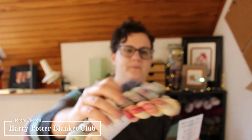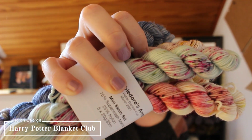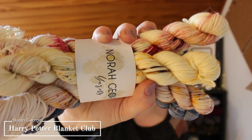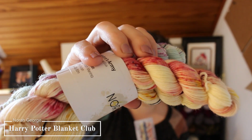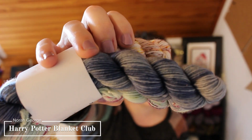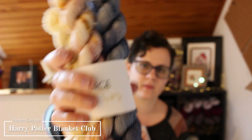So I will show them to you. This teal with pink specks is Expelliarmus. The yellow is the Room of Requirement. This pink is Veritaserum. I actually don't know what that is, if anyone wants to tell me. This blue is Albus Dumbledore. And then finally, this brown is the Hogshead. So a nice, fun mini skein set for March.